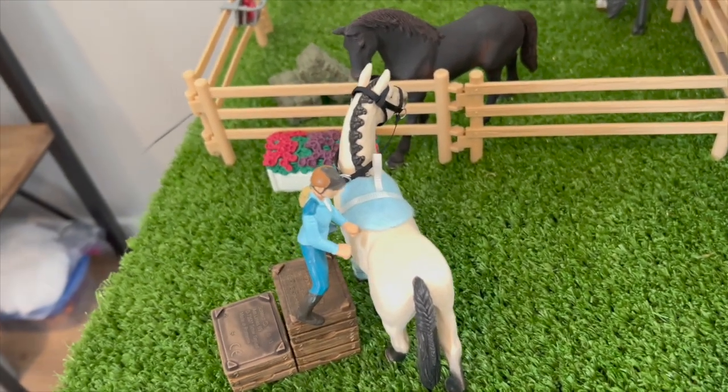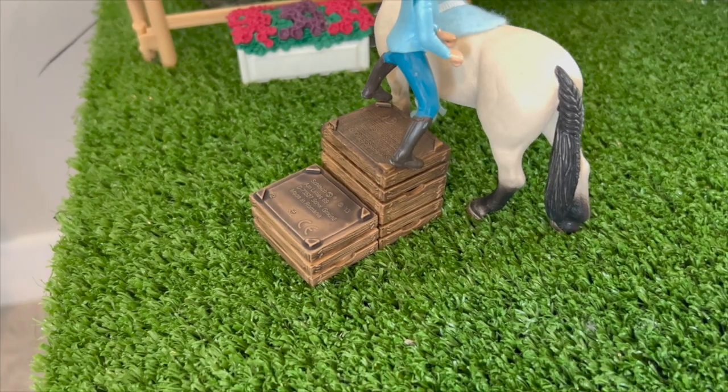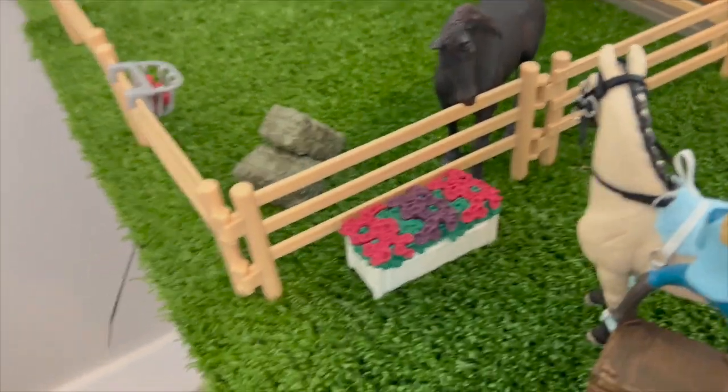But yeah, so they're just hopping on, having fun. This is also just a mounting block that I made out of buckets or crates or whatever you want to call it. And then there's also just a little pot of flowers because it's spring.